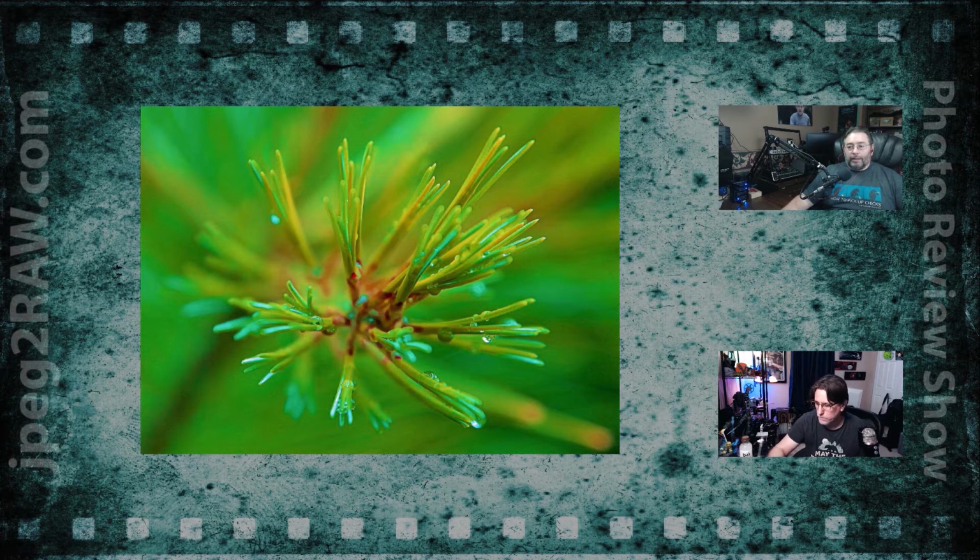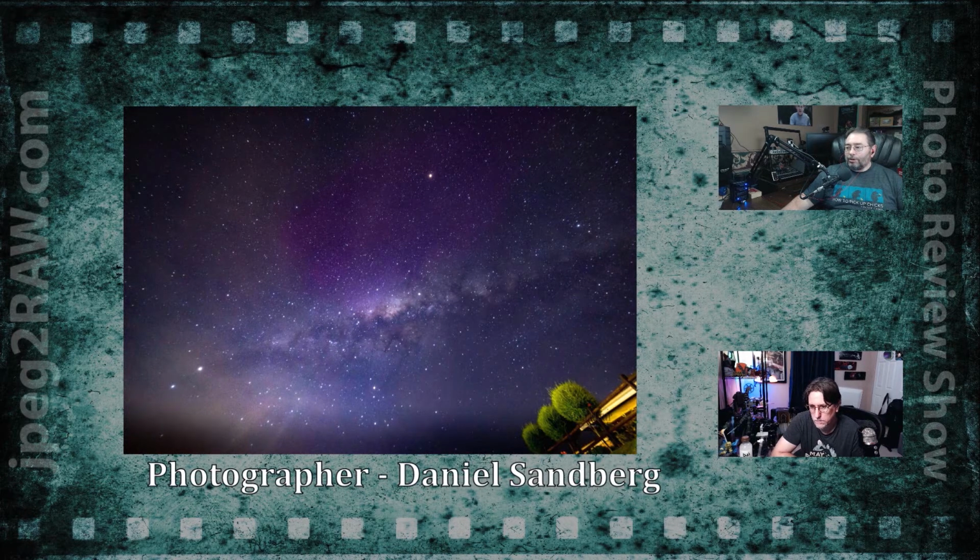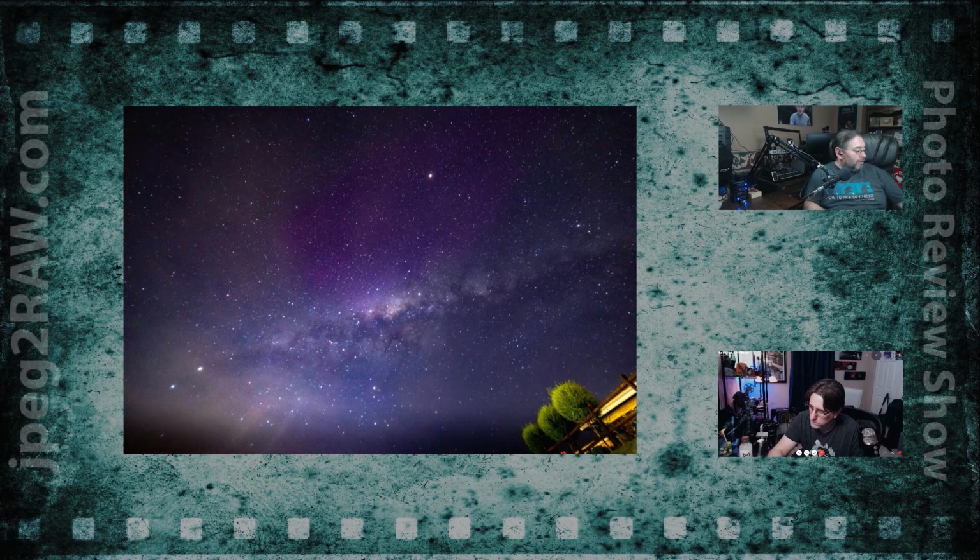All right. Up next is this image from Daniel Sandberg. Hey. Yes. And whoops, hold on, let me move to that. Milky Way over Howick, South Africa. Yeah. Okay. And without him telling me that, I wouldn't have known that, because the Milky Way looks the same wherever you're at.